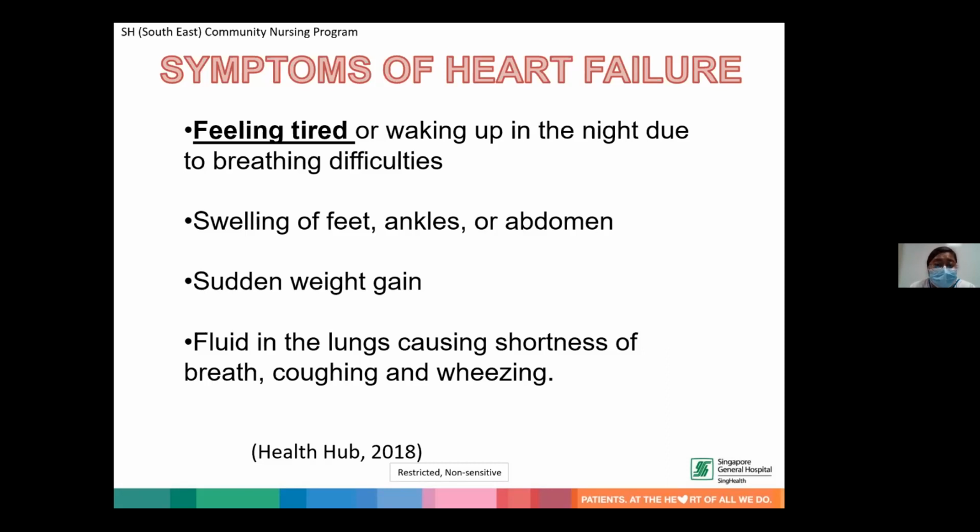Feeling tired or waking up in the night due to breathing difficulties, swelling of the feet, ankles, or abdomen, sudden weight gain, and fluid in the lungs causing shortness of breath, coughing, and wheezing.